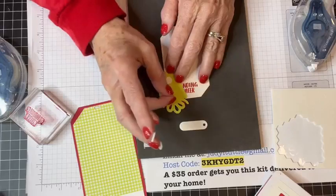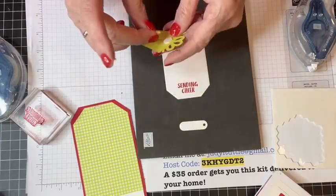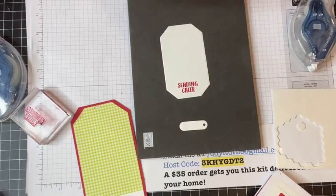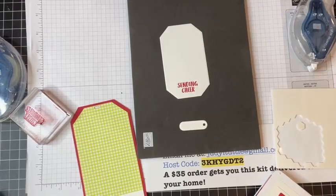Hi, Chels. Thanks for joining me. I'm making more jumbo tags today. I'm kind of jumbo tag obsessed, I think. But that's okay. I love them.